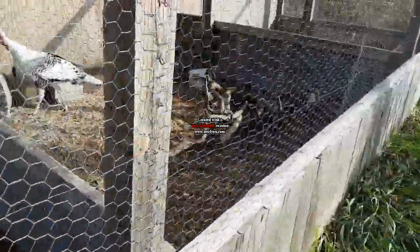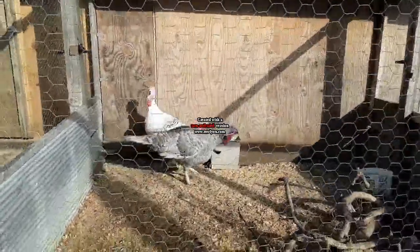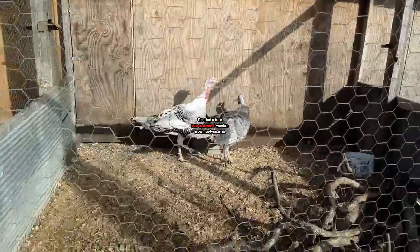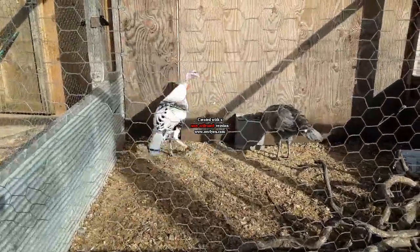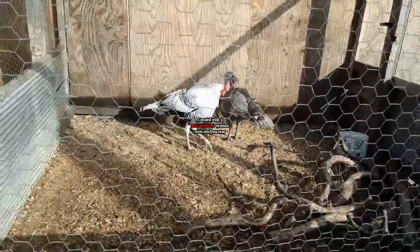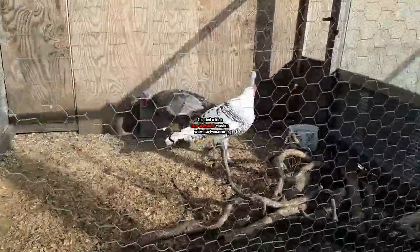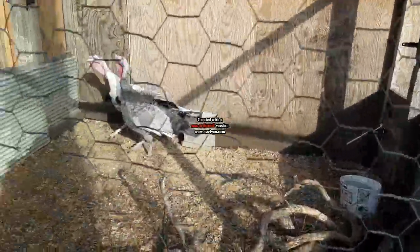So they're better off either pastured or just free ranged, in my opinion, which is part of the reason why they're not as popular with people, because if you get an aggressive tom and he starts chasing the kids, then the next thing you know, your wife wants you to get rid of it.